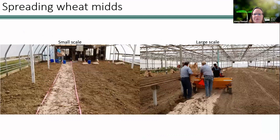So what you do first in ASD, after you have your carbon source, is you spread it in your high tunnel. This can be by hand on small scale. These are pictures of small scale and large scale trials that we did with different growers. Now, if you're treating your whole high tunnel, you also have the option to treat all the soil, or you can treat just the area that you're going to use to make beds. So that's up to you.